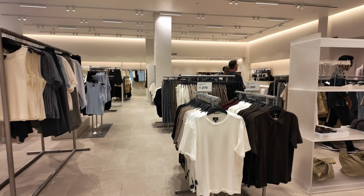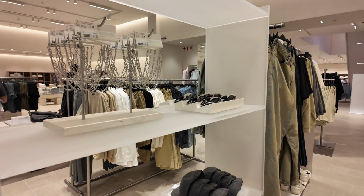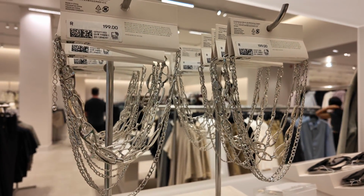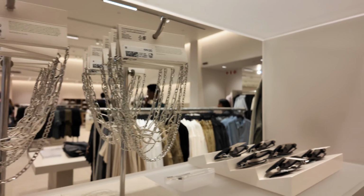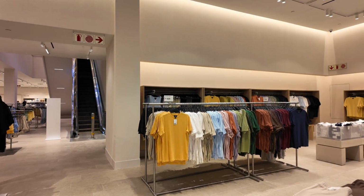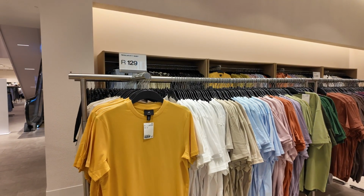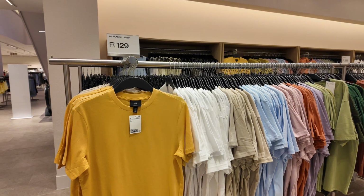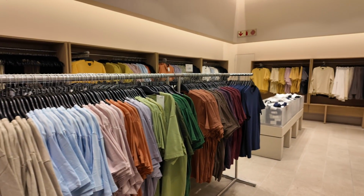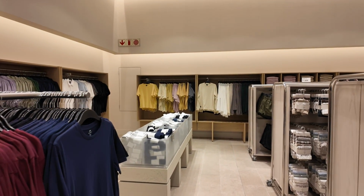So the shop itself is very open, very clean. Some more accessories, some men's chains. Not really my style, but it's nice to know that they offer a wide selection of products. When it comes to having just the basic necessities, the basic t-shirts, they have you covered. Some nice neutral colors here. And a wide selection of t-shirts.